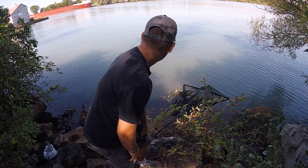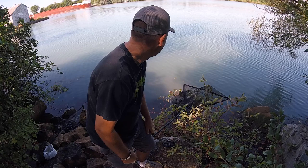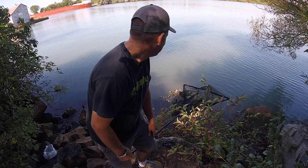Okay, I think I just dropped the fish. Bit of a drop back, kind of twitchy thing. Or it's a sheep head or something, I don't know. But it makes me feel good that the alarm's going off for the right reasons now, not just floating weed and things. Got just over an hour left, so hopefully I can get the net wet pretty soon.